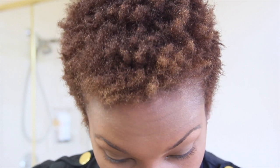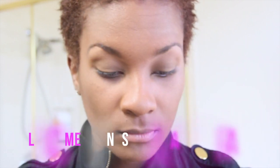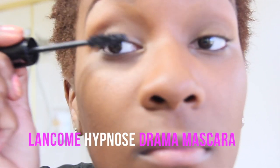So I just basically blended a nude color all over my lid. I use my crease as my guideline. And now I'm gonna put on Lancome Hypnose Drama Mascara. I am hitting the things that are important to me. So I love to have my concealer. I love my lashes to be in place. And I love lipstick. So I'm putting on my mascara now.